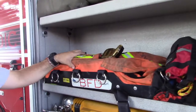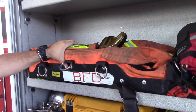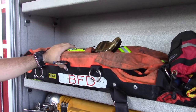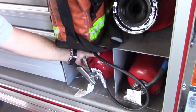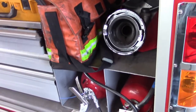This right here is a pretty important tool. This is a RIT pack. If a firefighter goes down in a fire, the RIT team is required to take this pack inside and connect that injured firefighter to air and it's their job to get them out. Got a water can. That's just a water fire extinguisher. Then here's a CO2 fire extinguisher, and that's an ABC fire extinguisher.